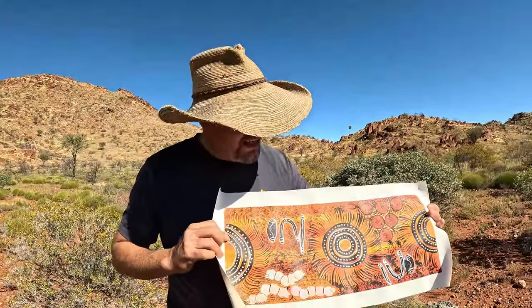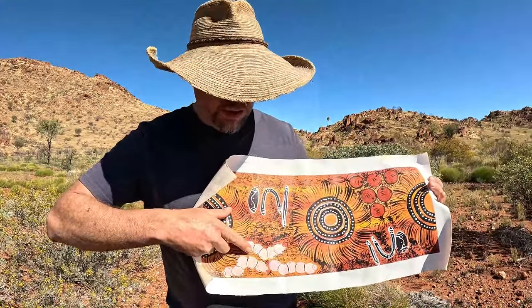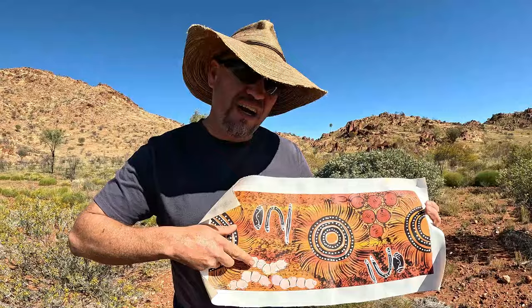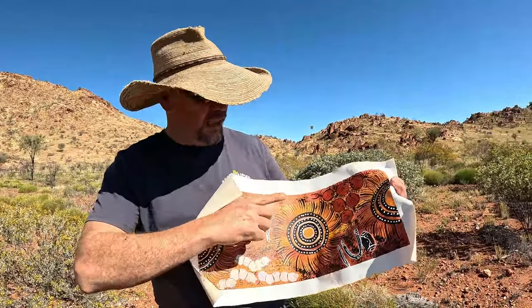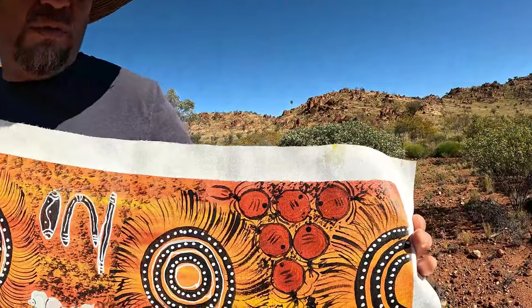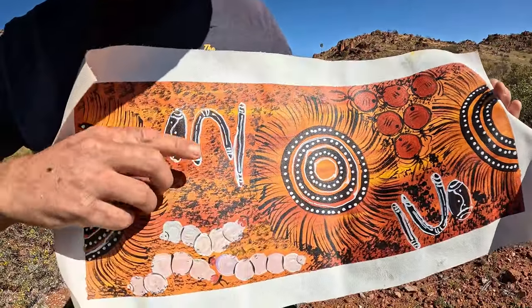So here's the painting, beautiful painting. There's the Witchetty grub. That's called, I found out in Pintupi, the language is Maku, and that's a honey ant, which in the same language is Jala. So Maku and Jala.